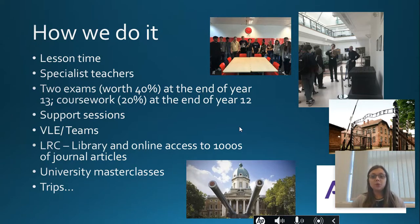Trips that we often run: we normally go every year to the Imperial War Museum, and we do a special session on their Holocaust exhibit. We also go to the National Archives, which is one of my favourite trips of the year, and we get to go and have a look at the original documents, usually relating to the start of the Cold War, which actually works for both the British unit and the European unit. It's cool things like you get to see Churchill's signature on stuff and the sort of notes that he wrote about people, which I find super cool, but I am a history nerd.